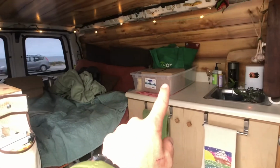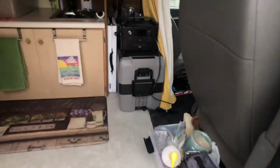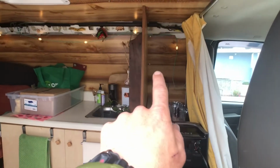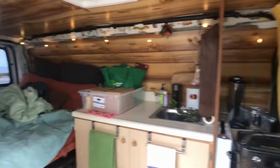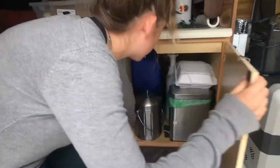This is some extra food and stuff that we brought with us because we didn't want to leave it. This type of stuff will live up here once we build a shelf. Can I get in and show? Yeah, and here it's a work in progress.